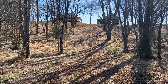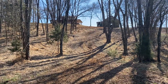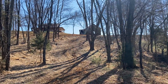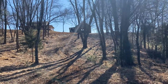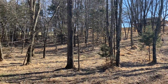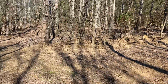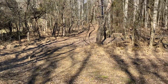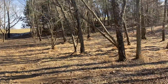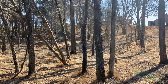So here's the hill I have an issue with. It doesn't look terribly steep, but I cannot get up this in anything when it rains. So my thought is, where it turns the bend up by the barn, I'm gonna make a more gradual slope all the way across there, turn a bend, and then rejoin this perimeter track. So my thought is, come in here, maybe take a right hand bend, end up there.